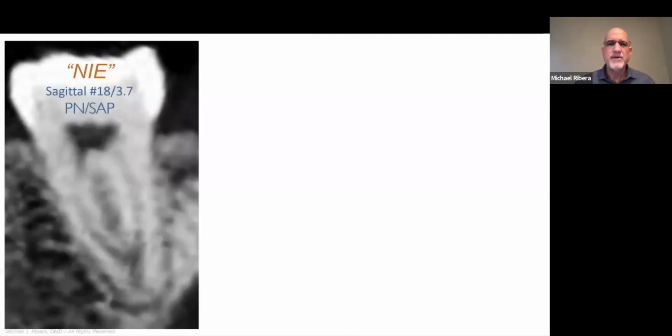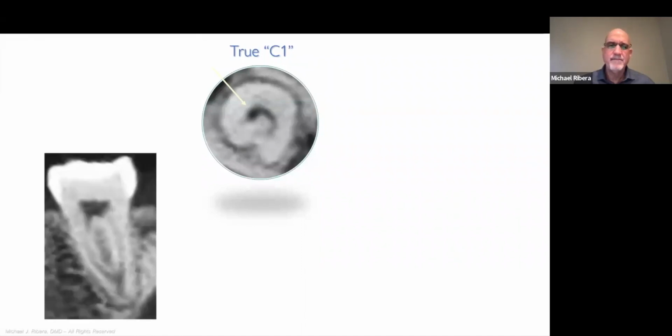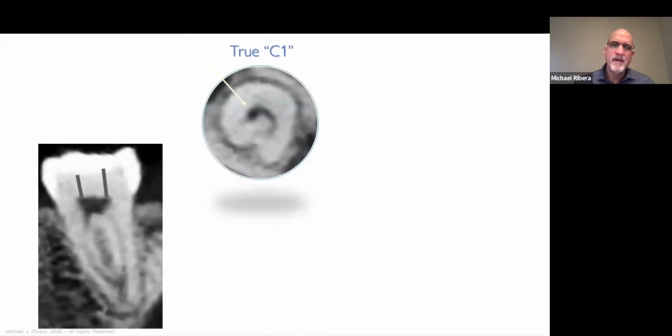I don't like to use the term non-instrumentation endodontics. That's why I place it in quotes. Some practitioners use this terminology. I would rather say non-shaping endodontics. This is a C-shaped tooth. We used the broadest aspect of the C to acquire a working length. That's where my 10 file entered this tooth. Once we acquired a working length, the 10 file was extremely loose at length, loosey-goosey. So we already had the glide path with a very loose 10 at working length, a millimeter shy of the radiographic terminus. There's your access.